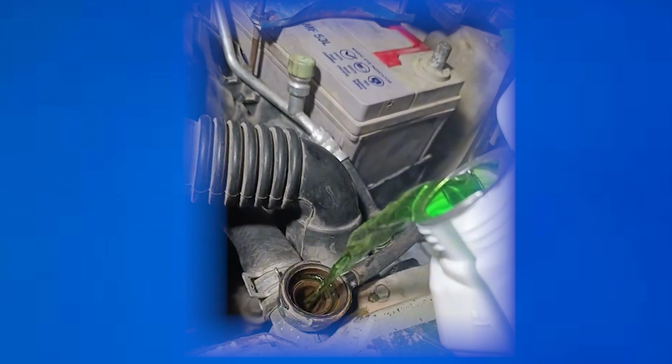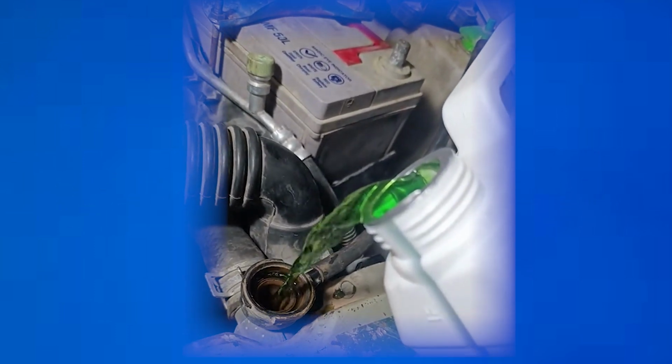So there you have it. Coolants are more than just colorful liquids. They're the lifeblood of your engine's cooling system. Keep your engine protected, and it'll reward you with years of reliable performance.